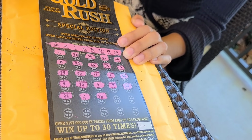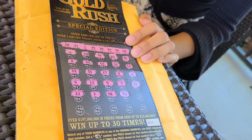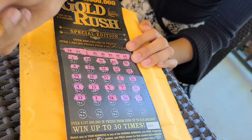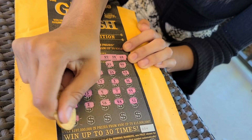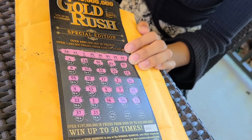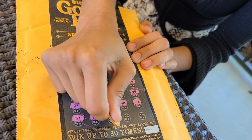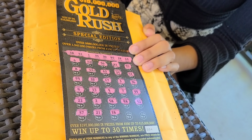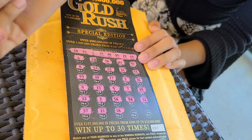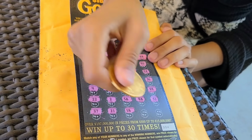We have the number 58. Number 48, 52, 37, come on, we got 21. This is quarantine. We would like to get some big wins, all right? No, we have 18. Last two, guys. This is the last two. This is number 4, the ticket. I don't even want to scratch them because it means there's still hope.